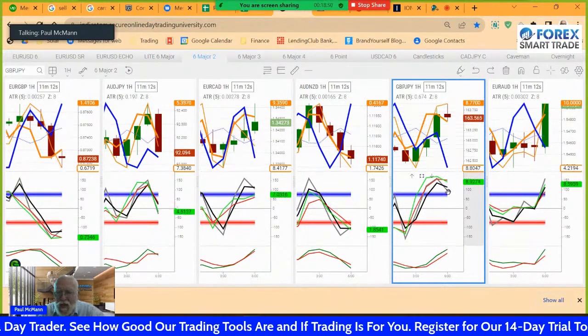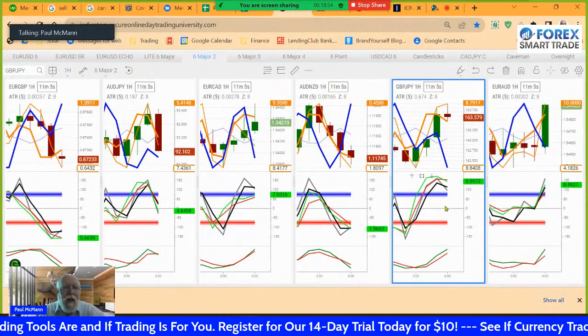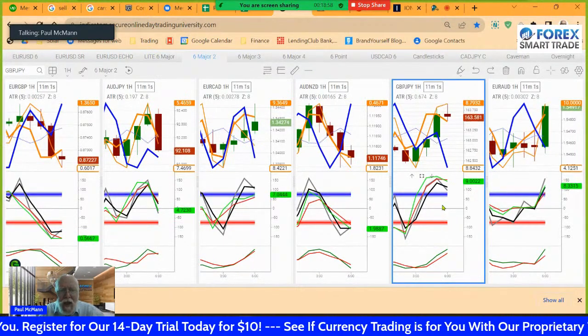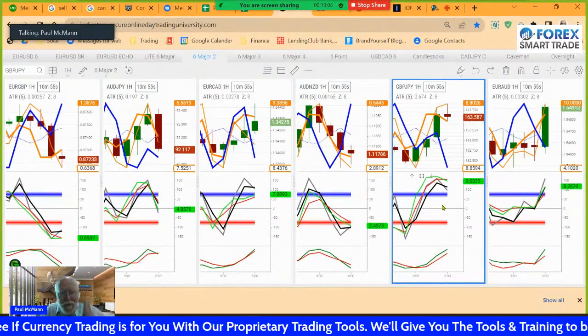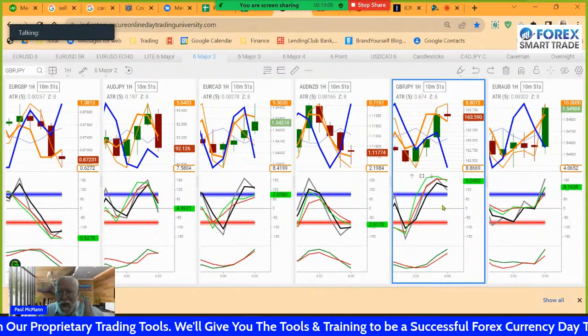This is kind of more sideways than down, and the slope is less than 45 degrees. And when I'm referring to the slope, I'm talking about the green line. So if you go back and remember your geometry, and I don't remember much of my geometry, but I do know what the angle is.